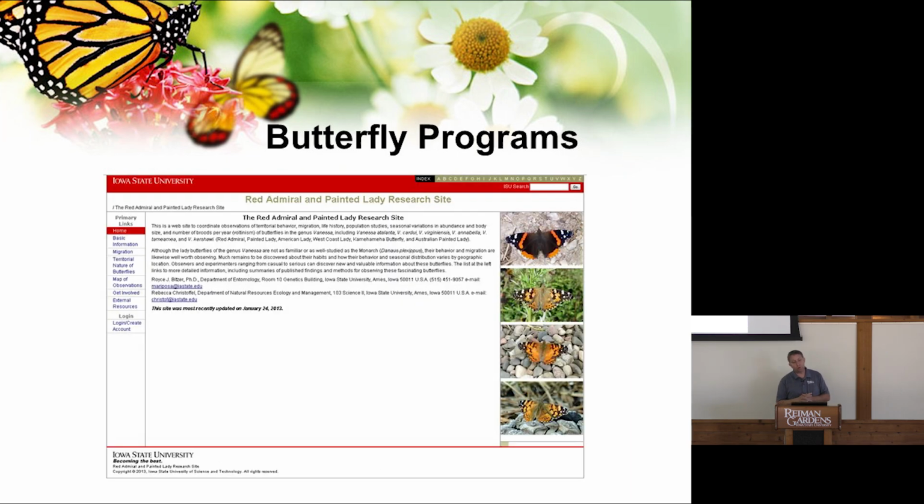This one's specific to monarchs and painted ladies, American ladies. This is an Iowa State program, and this is a migratory species too. These individuals fly south more into the Texas area, less into the Mexico area, but they have to repopulate every year as well. Our American ladies, our painted ladies, our red admirals. And so this site is one where you can participate in tracking those migratory species as well.